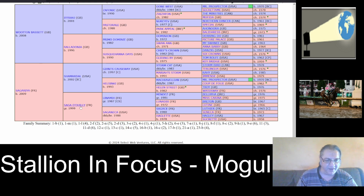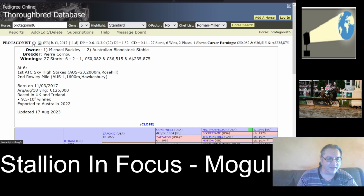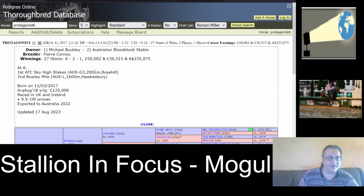You'll see there, she's another one out of Sagadouli. And Saganika is the third dam of this horse. Saganist won the Group 3 Sky High Stakes at Rose Hill last year in 2023, and was also second in the listed Rowley Mile race at Hawkesbury as well. Interesting enough horse, but a gelding.